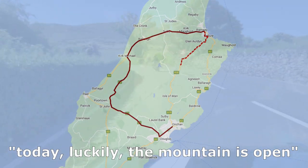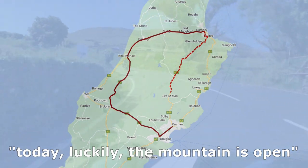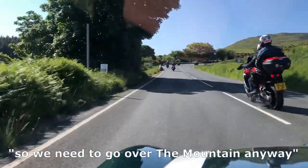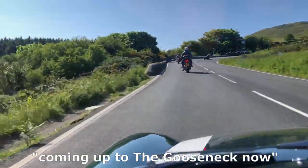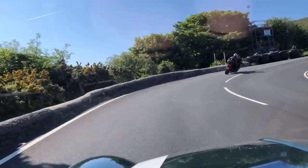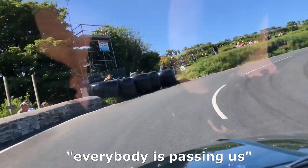Today, luckily, the mountain is open and we're going to go and watch at Hillberry. So we need to go over the mountain anyway. Coming up to the Gooseneck now. Knock it down a gear. Everybody is passing us.